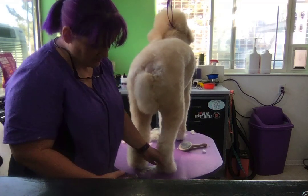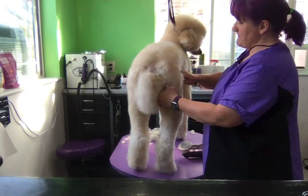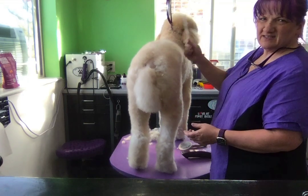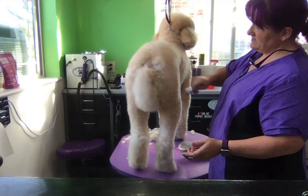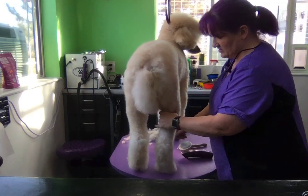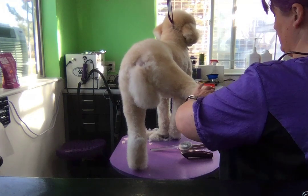Do the last foot. I don't know if you can see when I do that, all these little hairs fly out. That's the secondary hairs that are dead that get trapped in the coat. Can you hear that? Good girl.